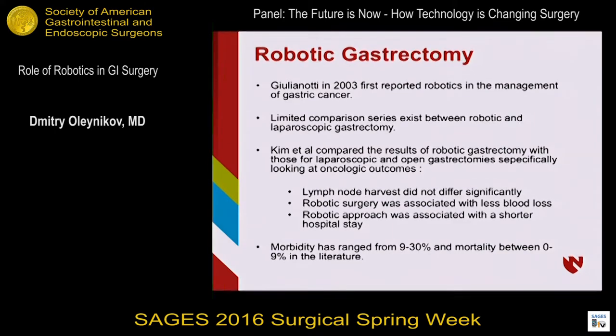We saw some video of it earlier today. It's very, very nice to be able to use the robot to take down vessels and to take down lymph nodes. The visualization is wonderful. Now, many of the Japanese studies will show you that they can do a robotic D2 dissection faster and with equal amounts of node harvest as one can use with a Da Vinci. So there's no actual benefit other than for those of us who are not as facile as some of our Japanese colleagues are in gastrectomy, it may level the playing field.